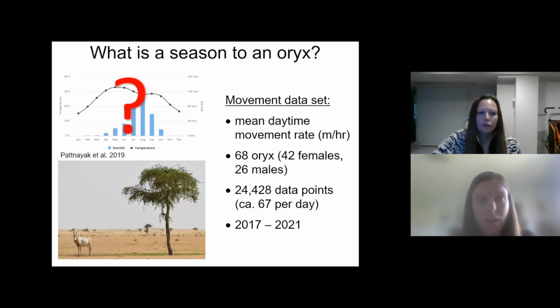To do this, we calculated mean daytime movement rate for 68 oryx, 42 females and 26 males, who retained at least 1 year of collar data after removing a generous 25-week post-release period. The final data set had about 25,000 data points from 2017 to 2021.